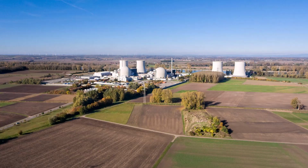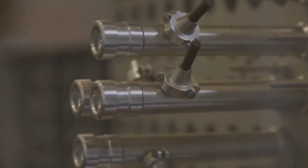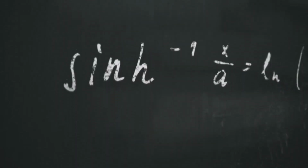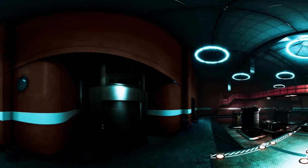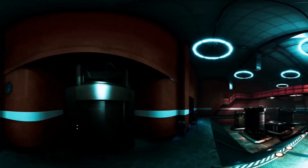Let's make this real with some simple examples. Imagine a fuel rod surface is 350 degrees Celsius, and the water flowing past it is 300 degrees Celsius. The temperature difference is 350 minus 300 equals 50 degrees Celsius. According to Newton's law of cooling, the heat flow is proportional to this difference. Let's say our heat transfer coefficient is 20,000 watts per square meter per degree Celsius, a typical value.